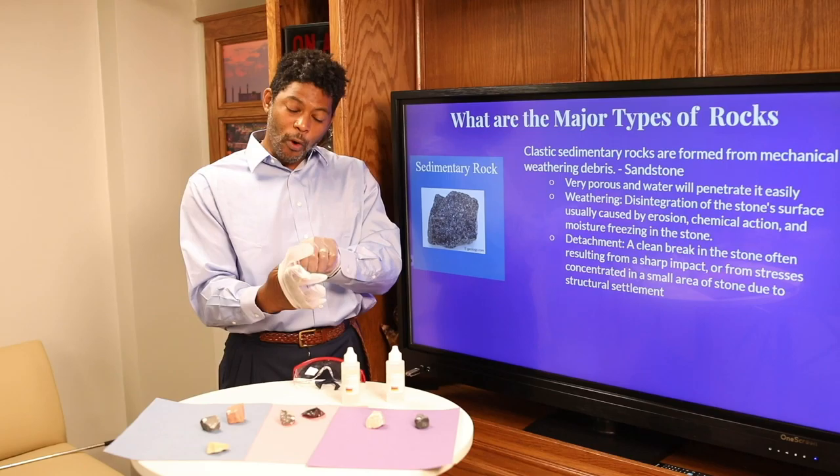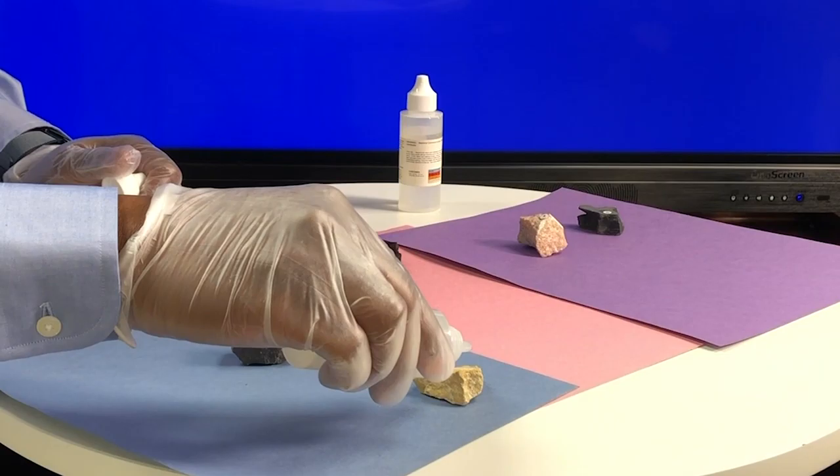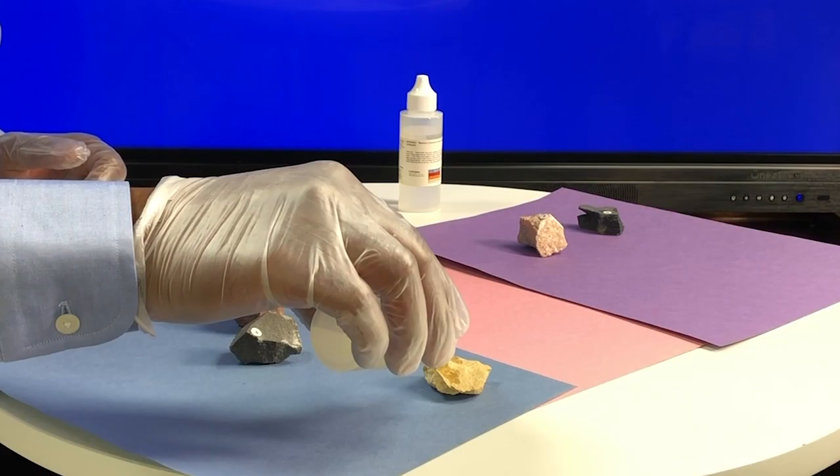literally penetrates the rock. So here we go, a couple of drops, nothing major. If you're looking at this, instead of the water running down, you see that in a lot of ways, it's just soaked up by the rock, okay?